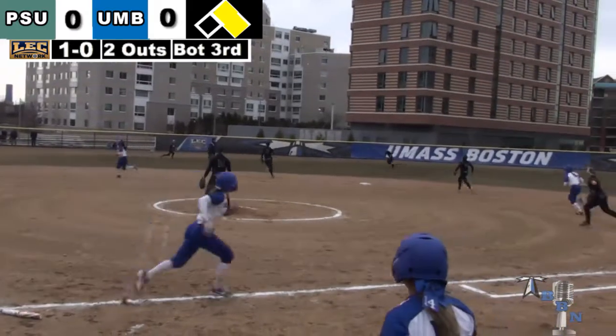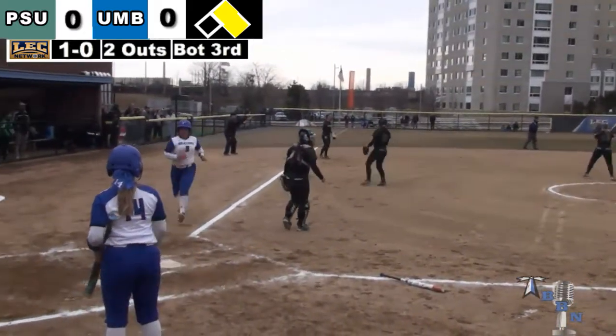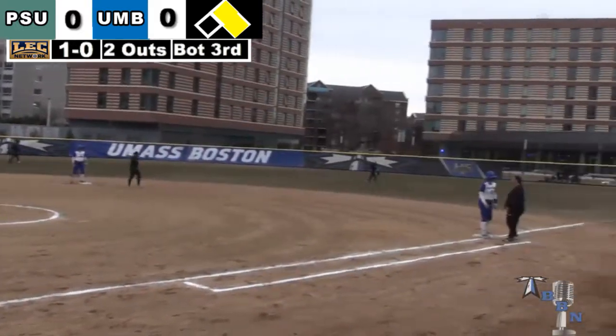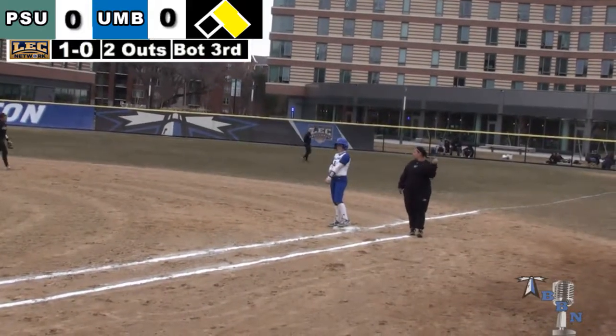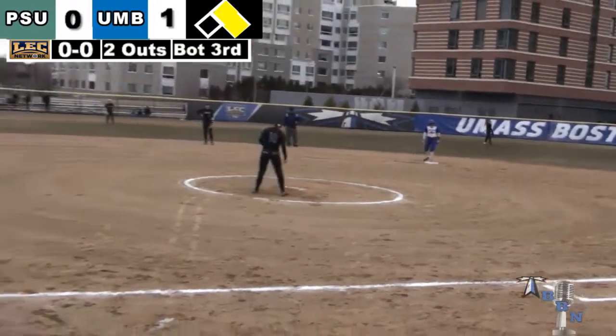And here it is, a single into left center field. That is going to score a run. The ball is bobbled right there, and it is a huge RBI single for Kelly Danahy to break the scoreless tie. That is exactly what the Beacons needed, and it's a fantastic piece of hitting from Danahy right there. Beacons lead 1-0.